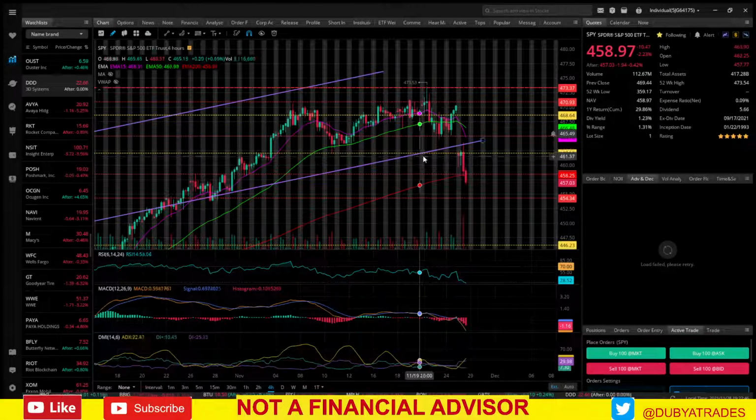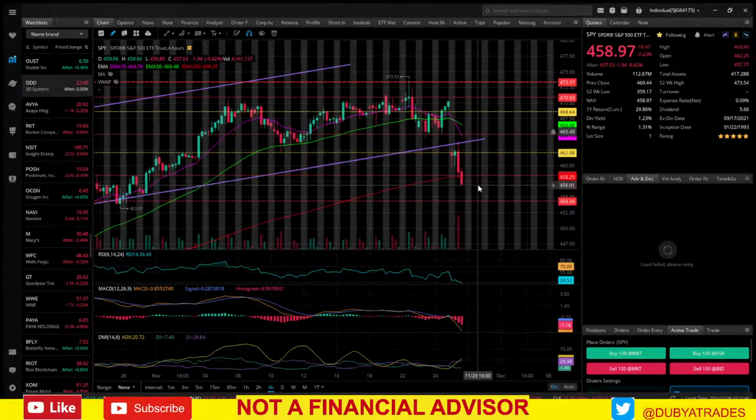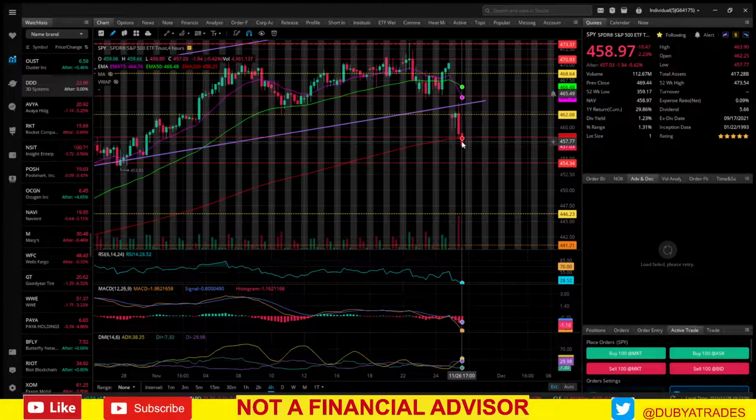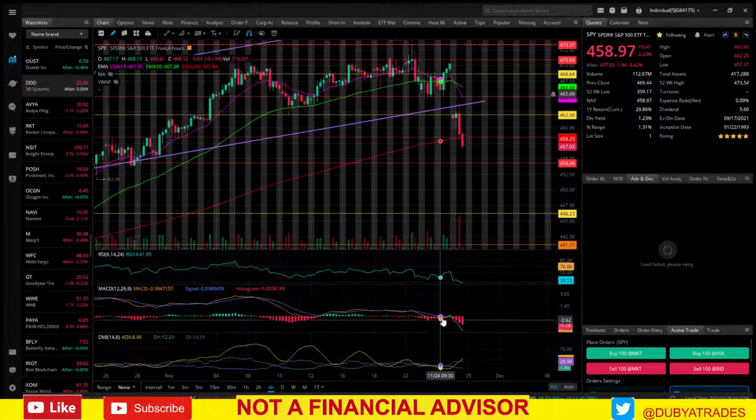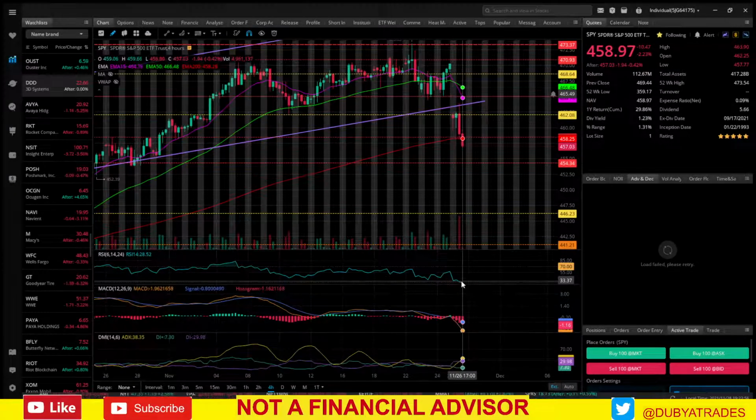It opened up that morning below it. And not only did it do that, but it broke below the 200, which means it's going to come on down. But we can see on the RSI it's oversold. We can see the MACD looks bad. The DMI looks bad.